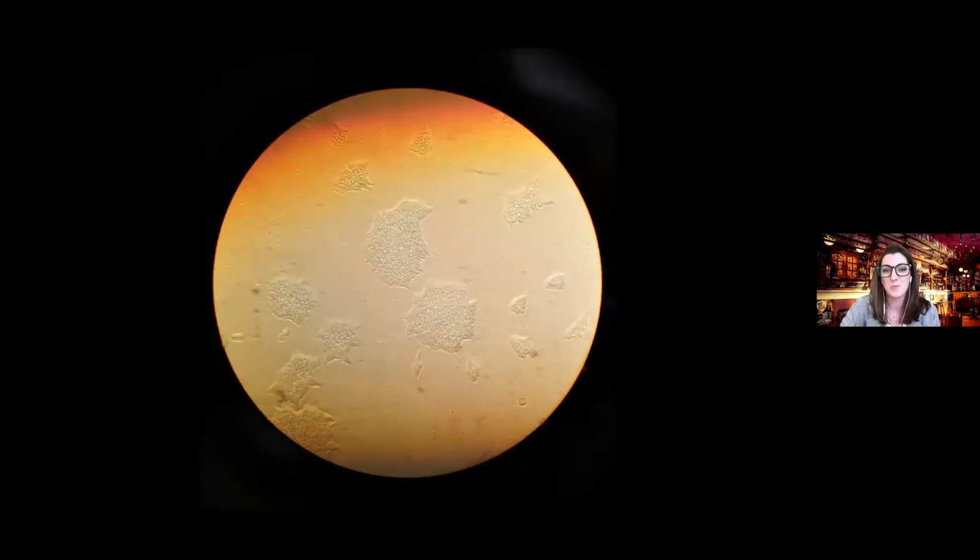So I've transferred the skin biopsy into this little Petri dish, and using a scalpel, I can cut it into 4 pieces and pop it into a tissue culture plate, like I've done here. After about a week, the skin cells or fibroblasts will start to grow out of the biopsy on the surface of the dish. So this is an image I took under the microscope.